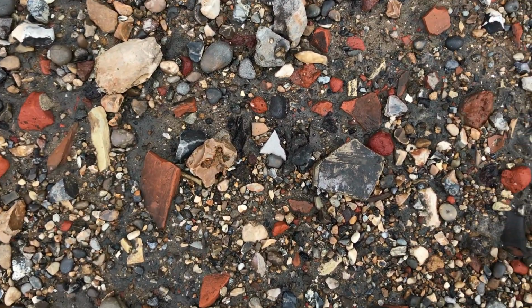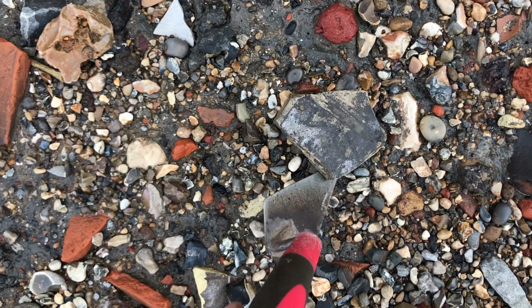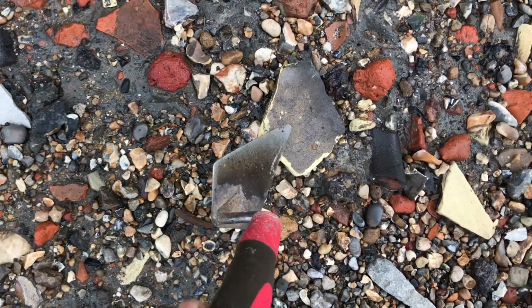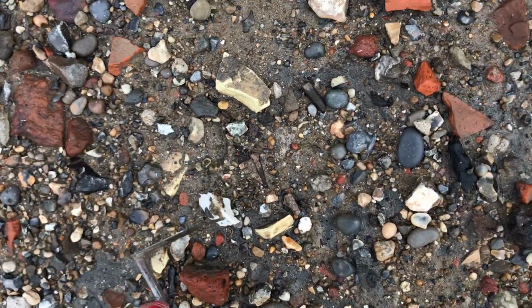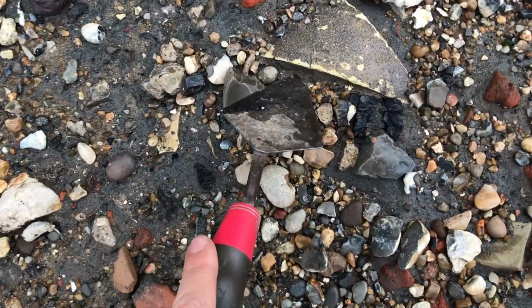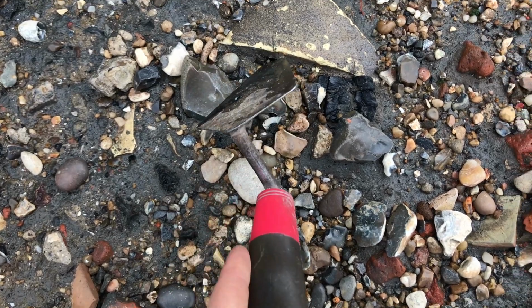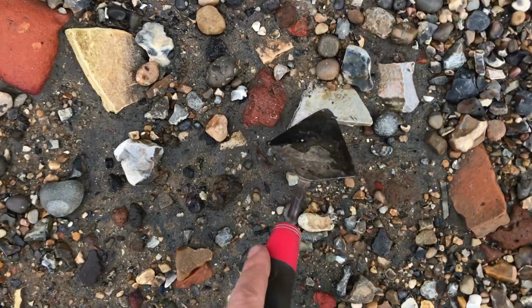Just to show you an area of the foreshore for a minute, what you can see down here eroding out, lots and lots of pieces of saggar. So there's a piece of tin glaze. And then over here we've got more tin glaze saggar. There's another big piece there. It looks like the base. Oh no, it's the side. And then we've got some salt glazed saggar here.